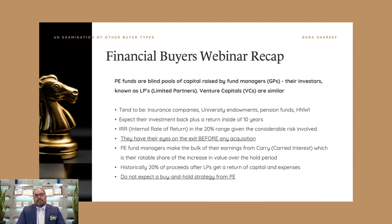I covered briefly these two other subcategories. So private equity funds are pooled capital. They go out to a bunch of investors, known as limited partners or LPs. They tend to be insurance companies, university endowments, pension funds, and to a lesser degree, high net worth individuals, ultra high net worth individuals.